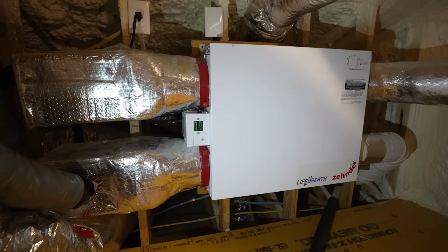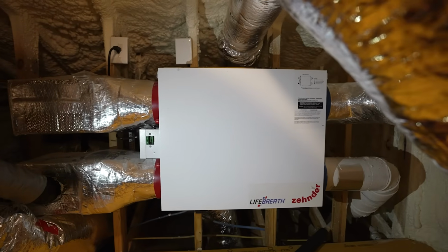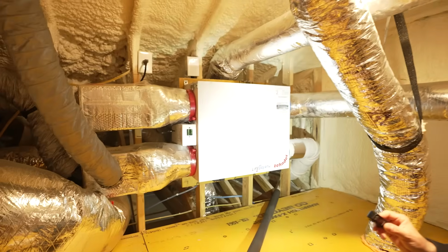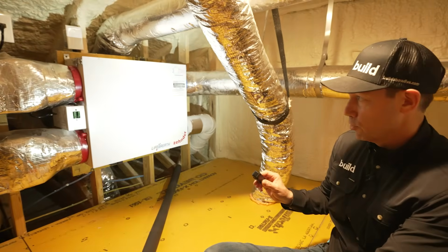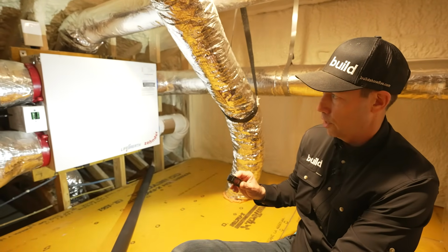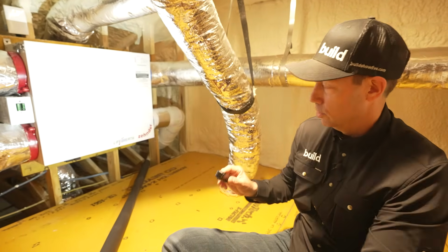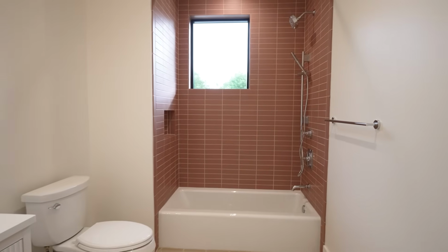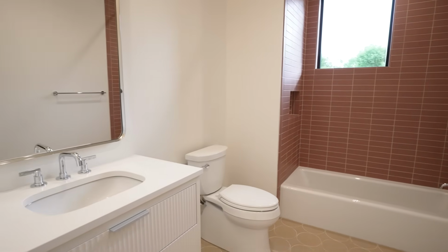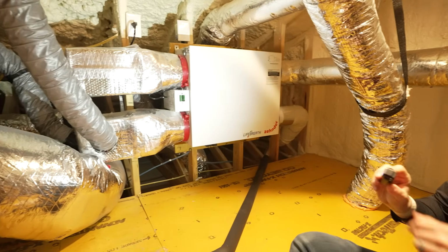We showed you the Lifebreath in the other attic earlier with Lee, but this is the upstairs unit. So these 2 units in combination have every fan in the house minus my powder bath. That first floor bath has its own exhaust fan. Everything else in the house has this. So the upstairs bathrooms are pulling an exhaust, a suck, out of those bathrooms, and the upstairs bedrooms are getting a supply, and that's Rhea duct.